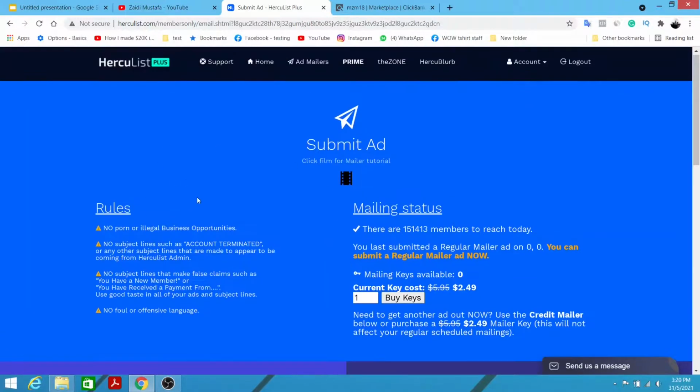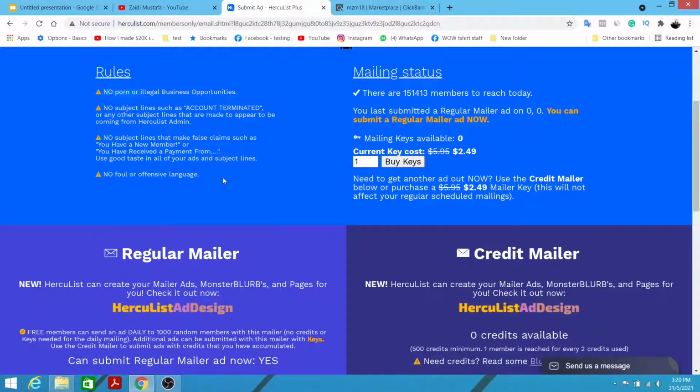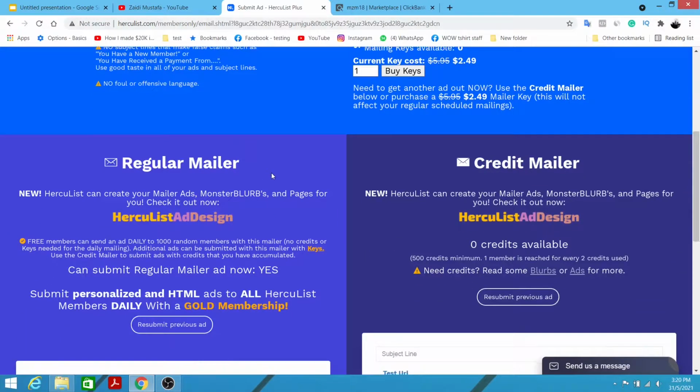But before that, I just want to brief you on the rules. This is so important. You need to go through the rules like this one: no porn or illegal business opportunities. No subject lines such as account terminated, or any other subject lines that are made to appear to be coming from Hercules admin, and so on. You need to go through the rules first, because this is literally free, guys. There's no investment needed, so you need to use it wisely, otherwise you're going to get banned, and I'm afraid once you get banned, you won't be able to get a new account anymore. So it's really important for you to go through the entire rules process.